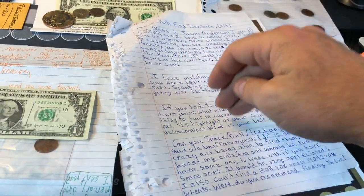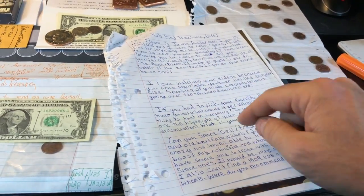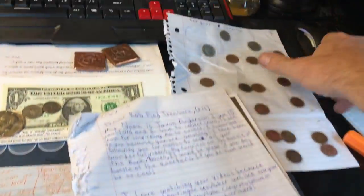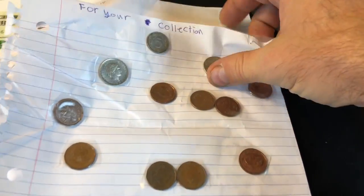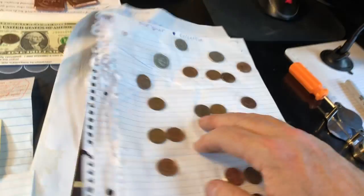And Jaxon, great letter. I will take the time to write you a response to some of your questions. And I know you asked specifically if I could spare, sell, or trade any V-Nickels or Buffaloes. I definitely can help you out with that, brother. And as a gift for me, he sent me a bunch of foreign coins. Since he doesn't collect them, there are a lot of Canadian nickels and quarters and dimes and pennies. So really cool.